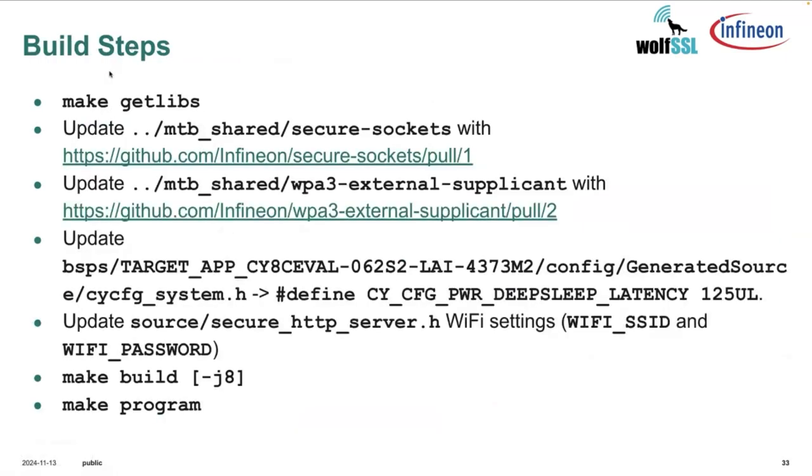The example, if you clone it, you can basically do a make getlibs. You need to update the secure sockets and the WPA3 libraries with ones that I've modified. This pull request here adds wolfSSL TLS support to the secure sockets, and the WPA3 one is basically stubbing it out because it's not used. I also found that this deep sleep latency needed to be changed to 125, and you also want to update your Wi-Fi settings, and then you can do a make build and a make program.